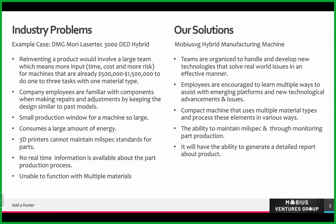Speaking about DMG, they have a large facility which requires large teams. They are more inclined to stick with the same type of design. A lot of their printers currently are housed in those big containers, which are really awful for consuming energy. And they have techs that are used to making these repairs and adjustments. So they just keep designing things to the similar models that they currently have.